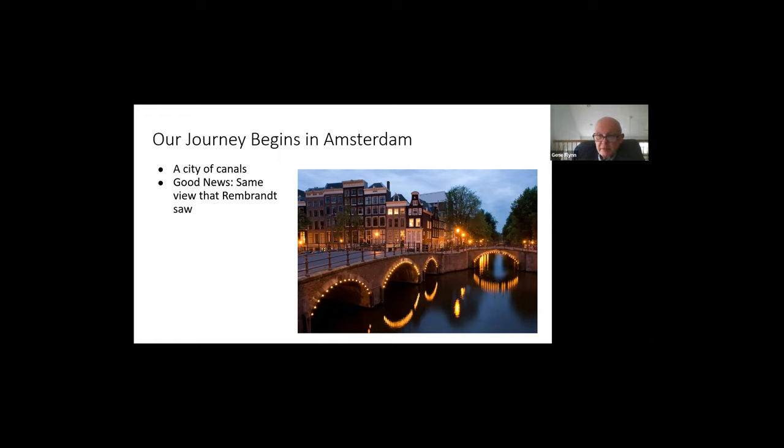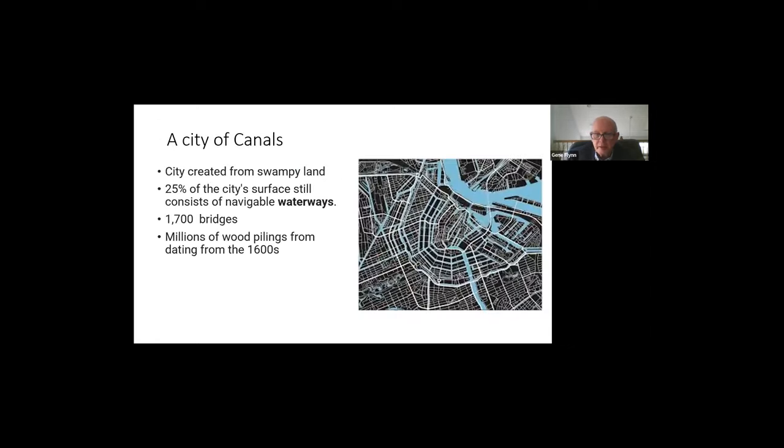The only significant difference is there were not lights on the bridges back then, because they didn't have electricity. But it is the same town that Rembrandt saw, and it has hundreds and hundreds of miles of canals. And in the historic Amsterdam, it's not just 6 or 8 square blocks, it's 80 square blocks. It's just a huge central city that's identical to what Rembrandt saw. And here's a picture that shows the canals.